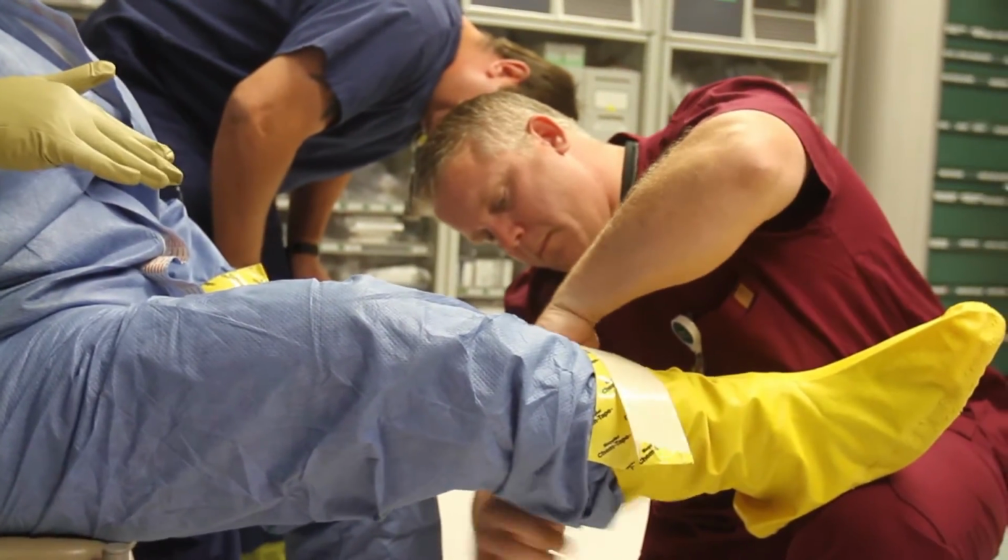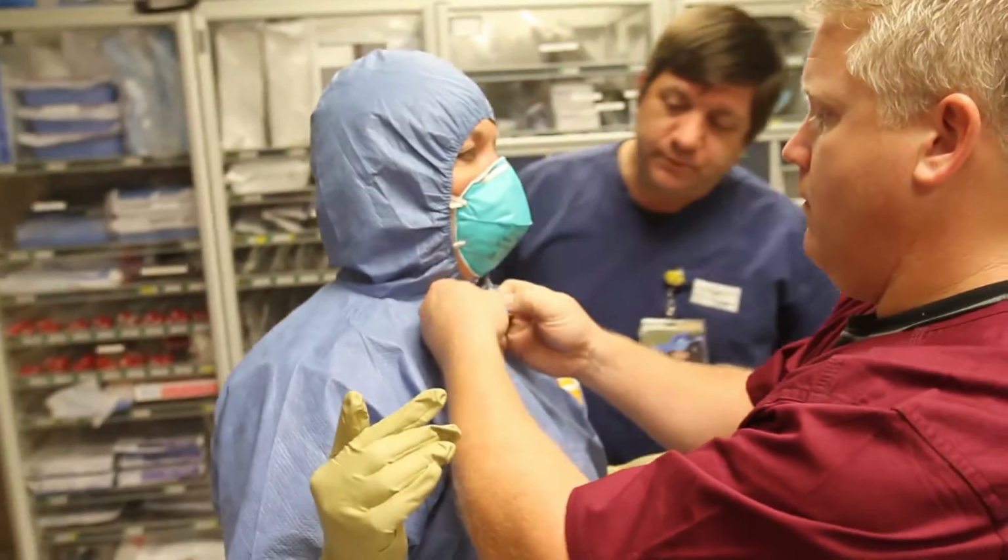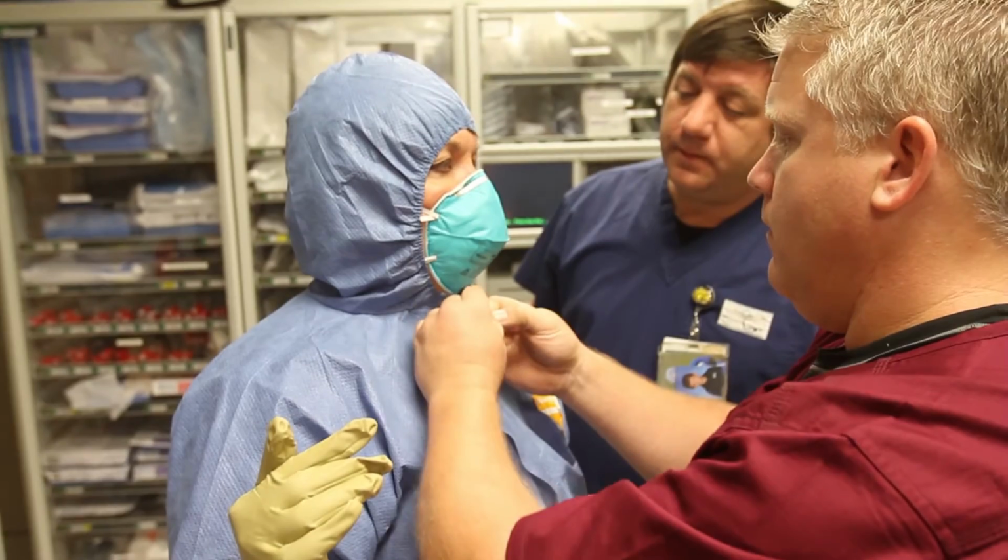Fever starts at the... Well, you wouldn't wear one of those just for fever, though. Depends on where you're working. It depends when their exposure was and what their exposure was.